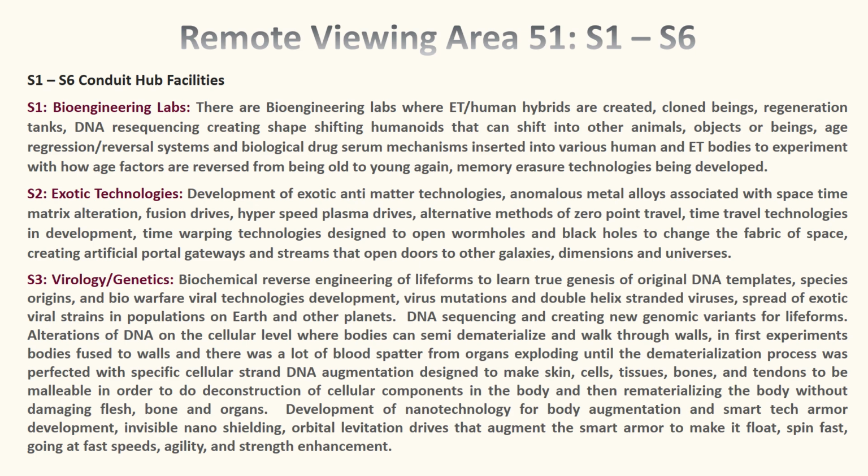Biochemical reverse engineering of life forms to learn the true genesis of original DNA templates, species origins and biowarfare, viral technologies development, virus mutations in double helix-stranded viruses, spread of exotic viral strains in populations on Earth and other planets, DNA sequencing and creating new genomic variants for life forms. Alterations of DNA on the cellular level where bodies can semi-dematerialize and walk through walls.